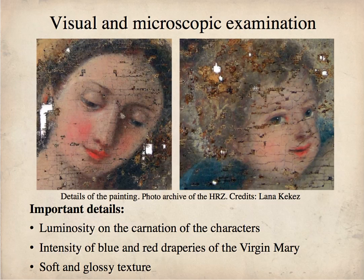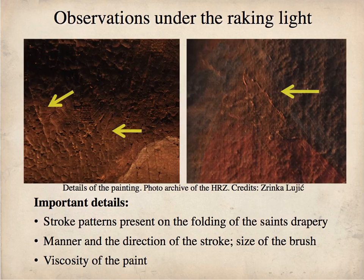In visual and microscopic examination of the paint layer, the luminosity of colors was observed in close detail. The texture of the red and blue colors, especially on the garment of the Virgin Mary, was very soft and glossy. The main question was how to achieve this luminosity in retouching. The observations under the raking light revealed further details. They provided more specific insight into characteristic texture and viscosity of the surface.